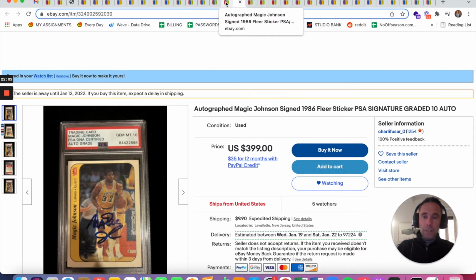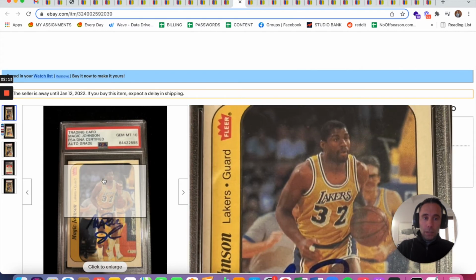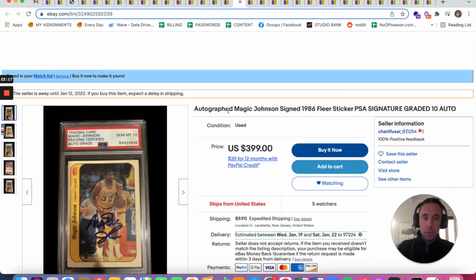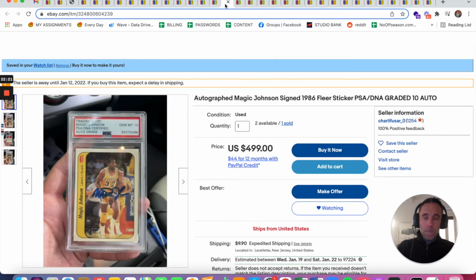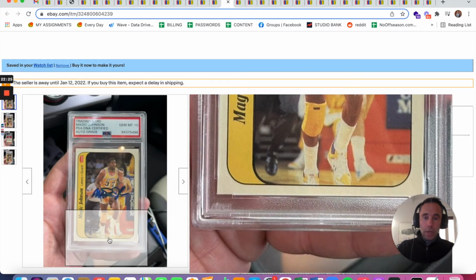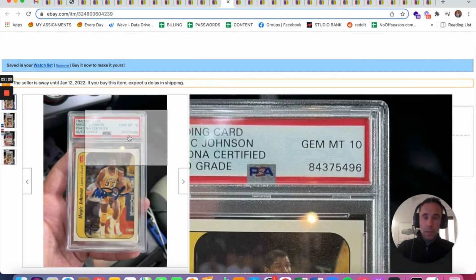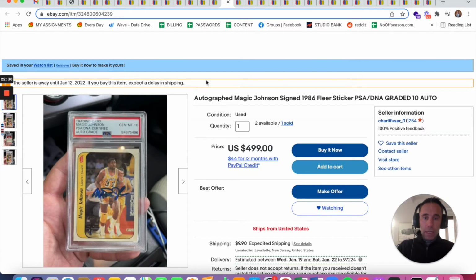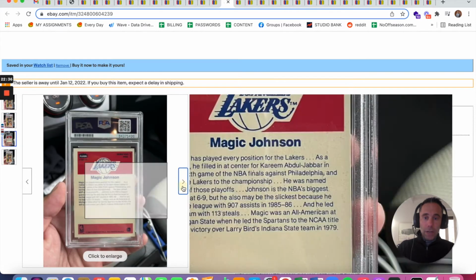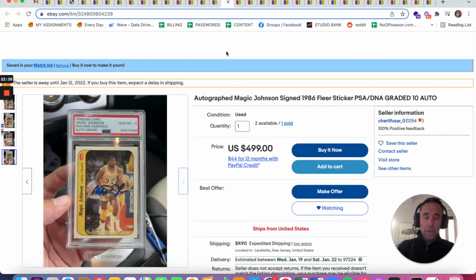Here's another version of the same card. I like the signature slightly more. I think that the card is in similar condition. Actually, the corners don't look as good as the other one, and they want more money for it. Here's a fourth version of the same card. Again, only that first one had a card grade. The rest of them only have auto grades. And this one looks like it's in great condition card-wise, great signature, but they want $500 for it, which is more than the one that had the card grade.